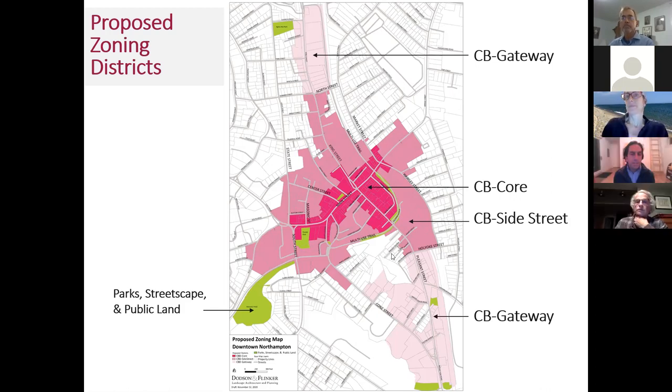Yeah, and I think that's basically the conclusion that we've come to in developing the draft, that there'll be the most architectural design standards for the core. And that's part of the reason for shrinking it to the core, is that that area has an integrity of historic architecture. It's got a small range of building types.